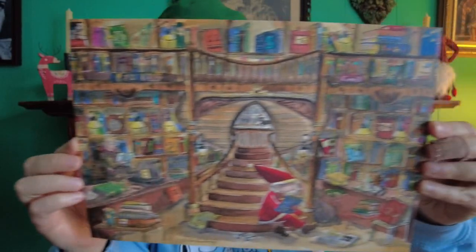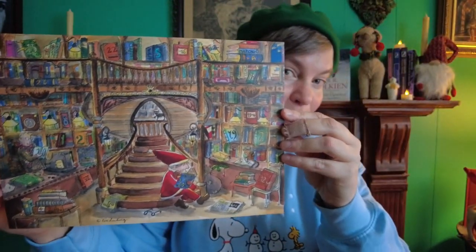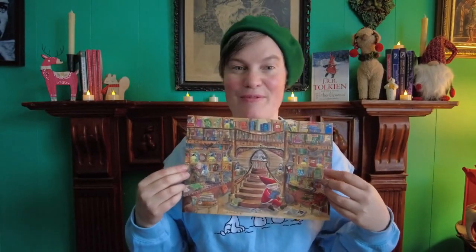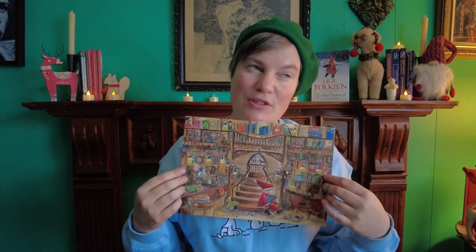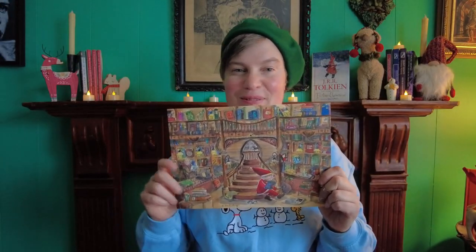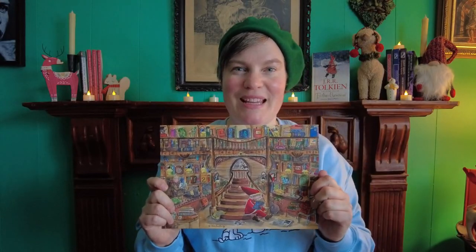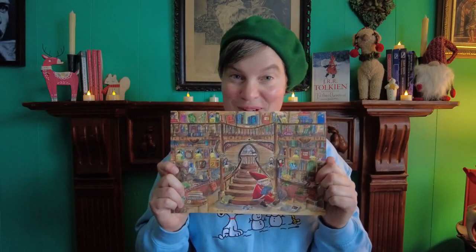Behind me, I actually have an advent calendar that is so delightful. It's an advent calendar that's all in a bookshop, so I thought it was perfect to have with some books around it. I'm not sure if I'm going to keep it here in the middle of the mantelpiece or find a better spot for it, but right now I thought I would keep it here, and I'm really looking forward to opening the first door on December 1st.